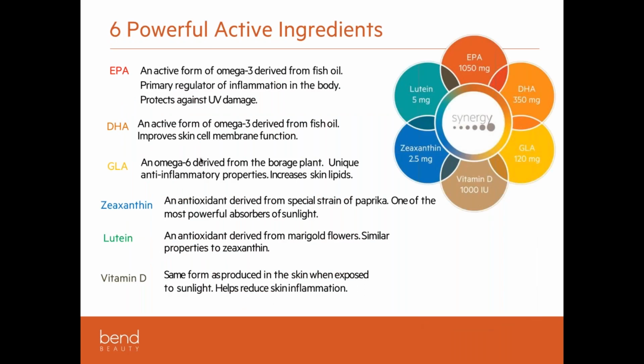So the first 2 ingredients are EPA and DHA. EPA and DHA are omega-3s, and they're derived from fish, and we get them from small fish, like mini mackerels and anchovies. And the difference between this product and a typical fish oil, because I'm sure every one of you here has already heard of the importance of fish oil when it comes to all-around health and also skin health, is the EPA and the DHA. We have a 3-to-1 ratio of EPA to DHA. So EPA is the one that really helps with that inflammation.